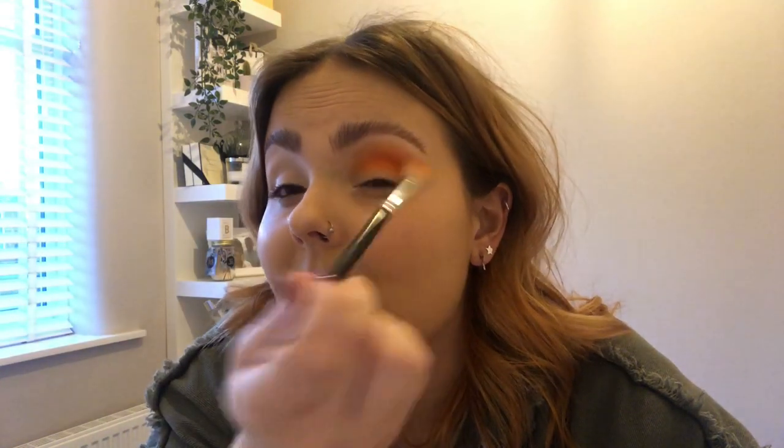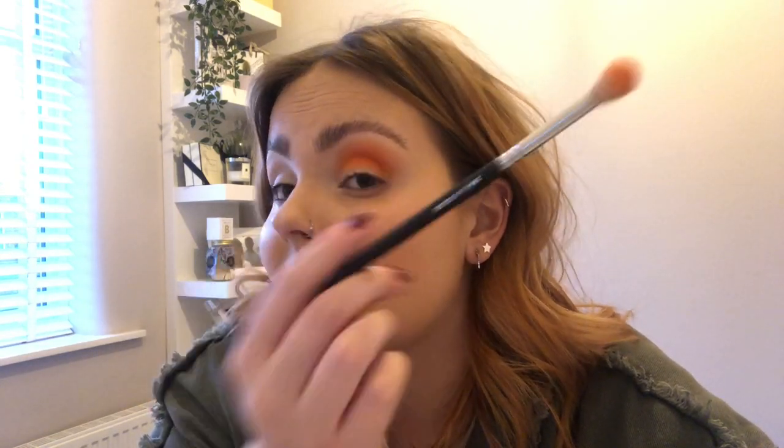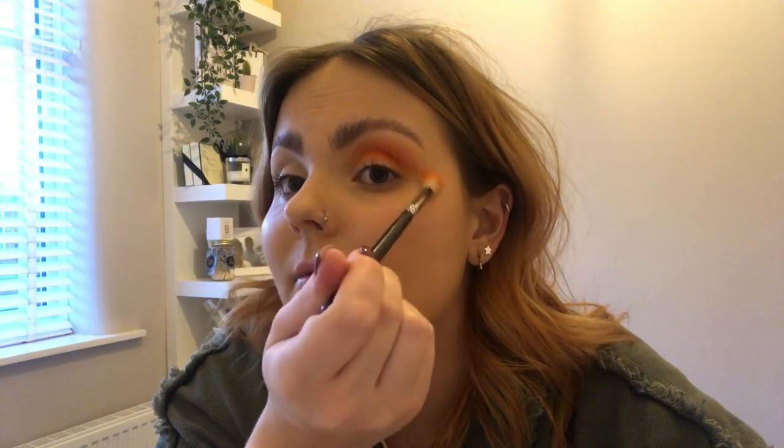backwards and forwards. Now, it doesn't really matter how much we're getting on the actual eyelid because we're going to put a darker colour over that anyway. I would just focus on getting that blend here really nice and blown out. And you can't really go wrong because the brush does most of the work for you.